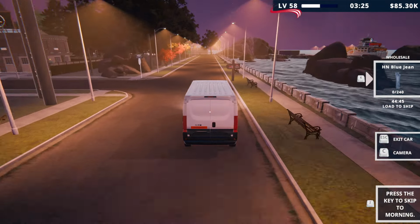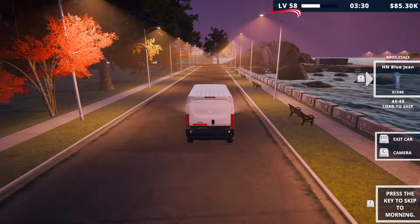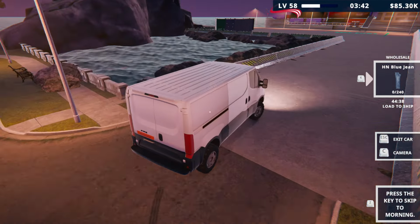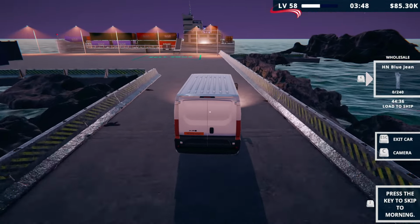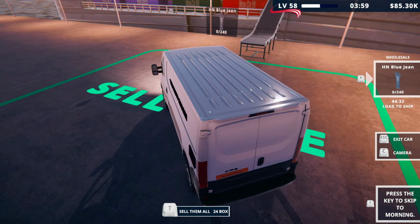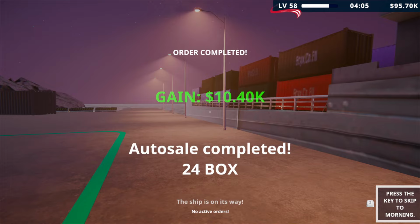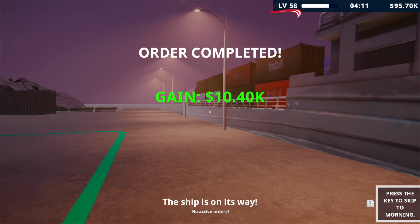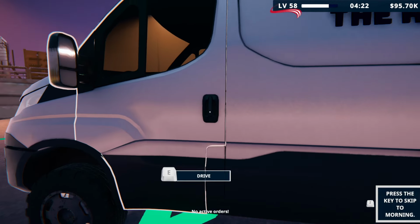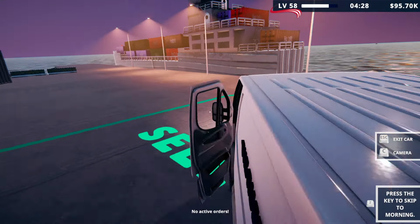to the ship dock. To the shipyard. And all we gotta do is just swing right in there. Maybe do a donut at some point while we're at it, because we can. Go into the sell zone, sell them all, 24 bucks. Gotta sell them all. There you go. Not a lot of money, but it's money. That's all we need.